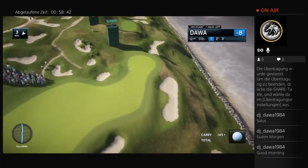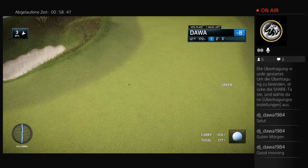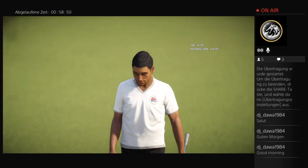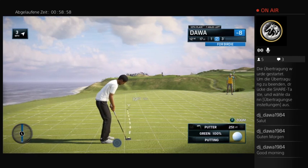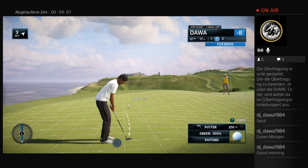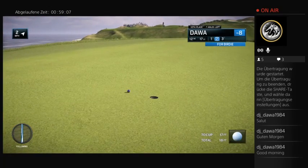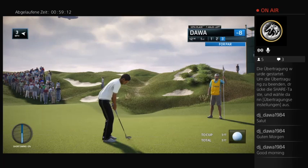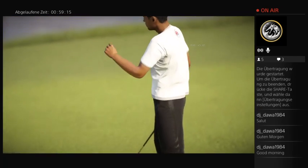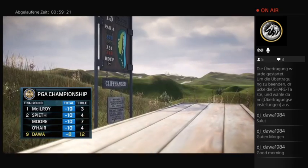Well, this one should be safely on deck here. Early part of this back nine, and a good approach shot. And now we'll have this for birdie. This is an awkward length. Can't birdie them all, Rich. And he's putting for par now. And he makes it for par.